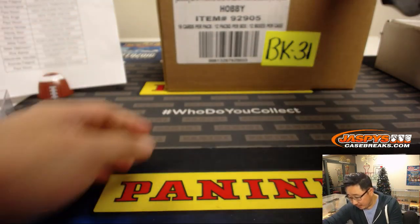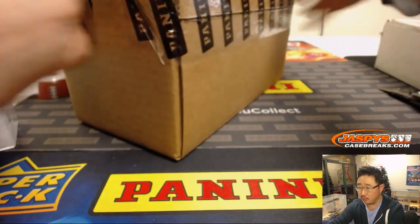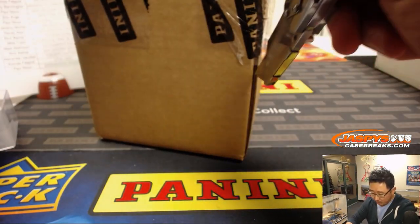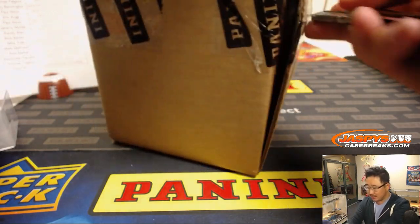All right, so here it is. 12 boxes, 12 packs per box, 10 cards per pack, two autos per box. This is pick your team number one. We've got plenty, ladies and gentlemen. So if you missed out on the first time, do not miss out on subsequent times.